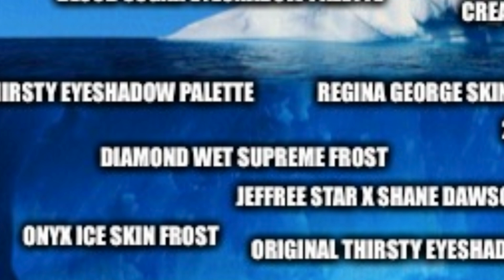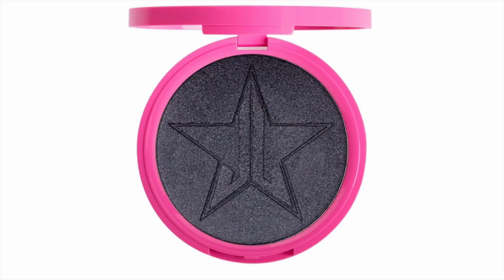Next we have the ONYX Ice Skin Frost, and this one is sold out on Beautylish, and it's no longer on the JSC website, so I'm not sure if it's discontinued. I do think that it probably wasn't as good a seller due to the fact that it's a black highlighter. It was lovely as an eyeshadow though. I used it as an eyeshadow a lot. With it being sold out on some of the distributors and no longer on the JSC website, I have noticed a couple people searching around for the ONYX Ice Skin Frost, and you can still find it. However, you will pay a little bit of a higher price tag for it.